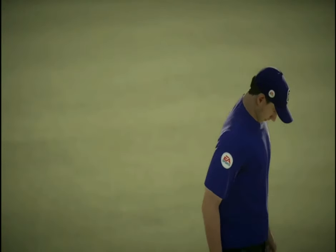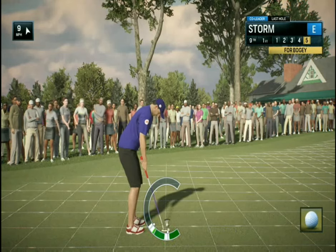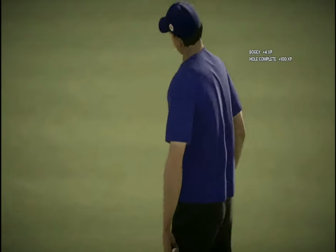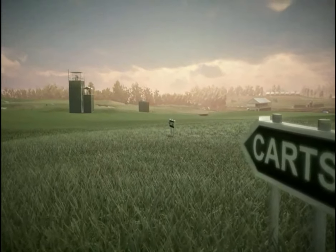That's not what I wanted. Just a tap in to finish the hole. Come on, how do I go from eagle to one under? One over, I should say. So that's a bogey, and now to one over par for the tournament. Well, can't all be games.